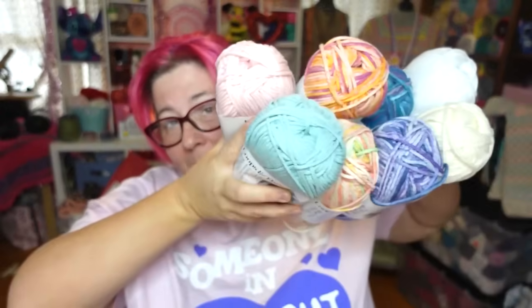So what colors did I buy? I bought a bunch. I bought more than I probably needed, but I was like, ooh, pretty color, ooh, pretty color. And like I said, this is a dupe of a yarn from Premier Yarns, and the Premier Yarns colors are not the same. I don't remember the name of the dang yarn on the Premier Yarns website. It's something cotton yarn.